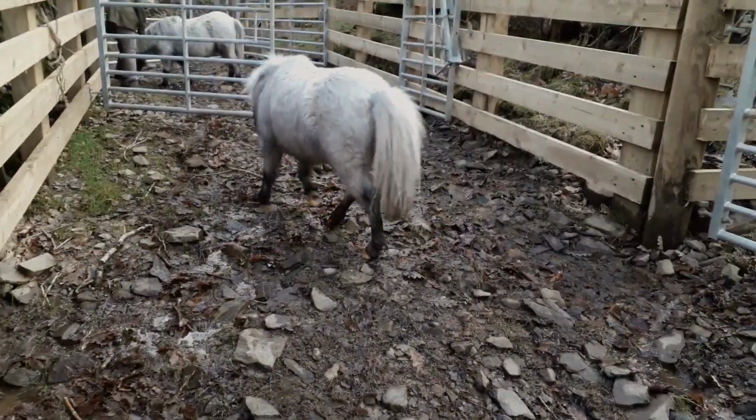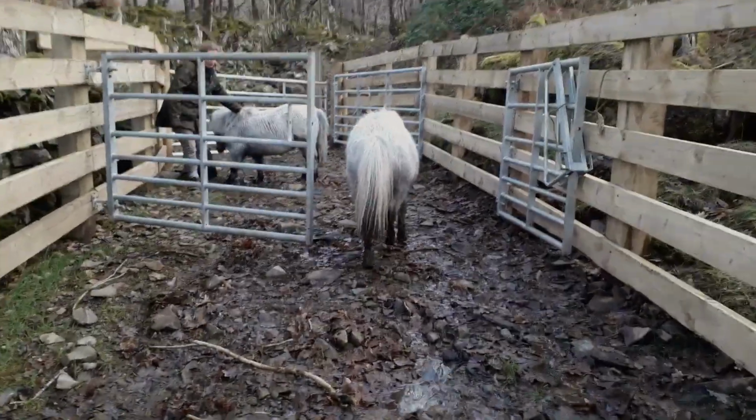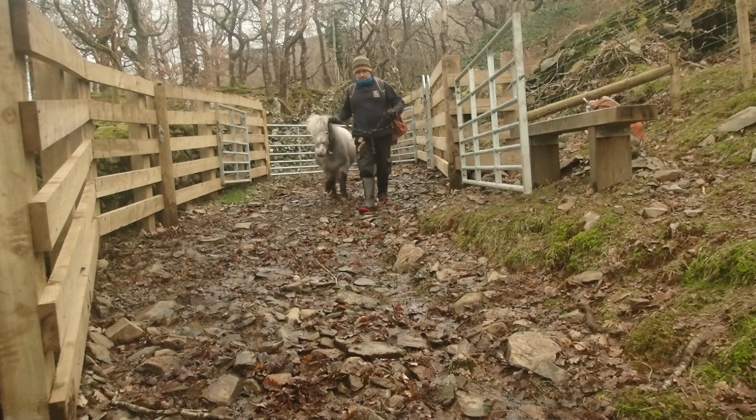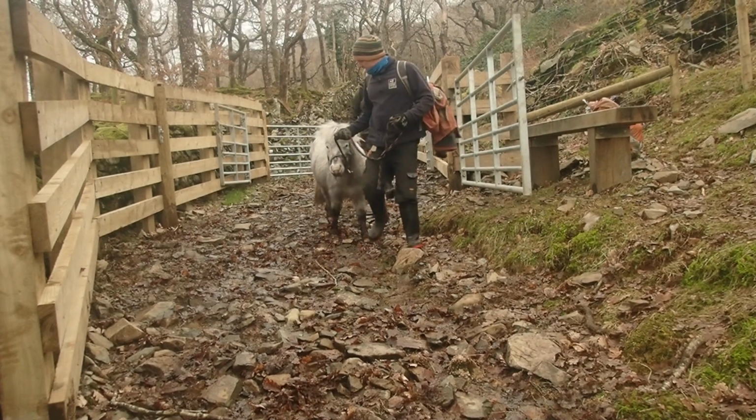We used pony nuts to tempt them into the pen. With their halters on, Rob and Helen set off to lead the ponies to their new grazing area.